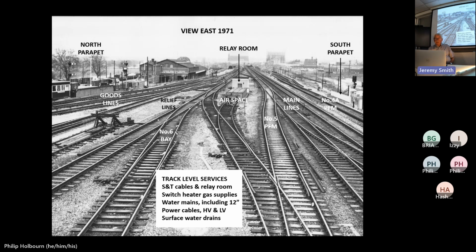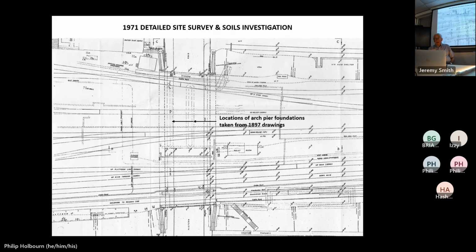So the first thing was to get a decent survey of the job and a site investigation. In the process of looking at the old plans, we found that they actually had the outline of the old bridge piers, the old arch pier foundations, though perhaps they weren't arches, but it didn't matter. The foundations were clearly on the drawings, and with probing and drilling we found that they still existed. In fact, we drilled through them to see how deep they were.